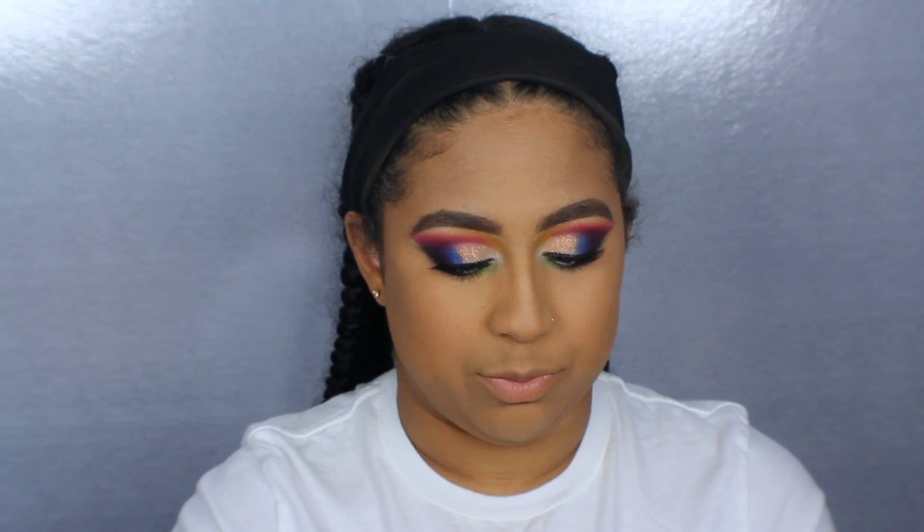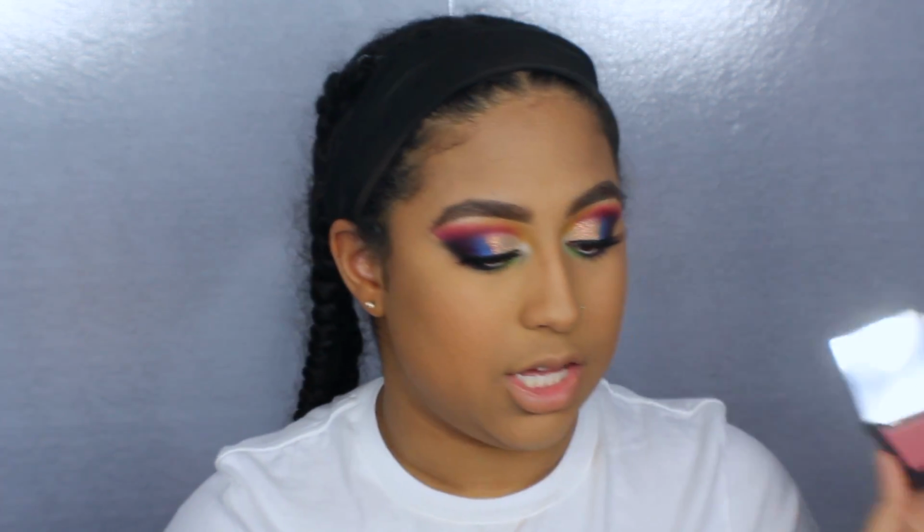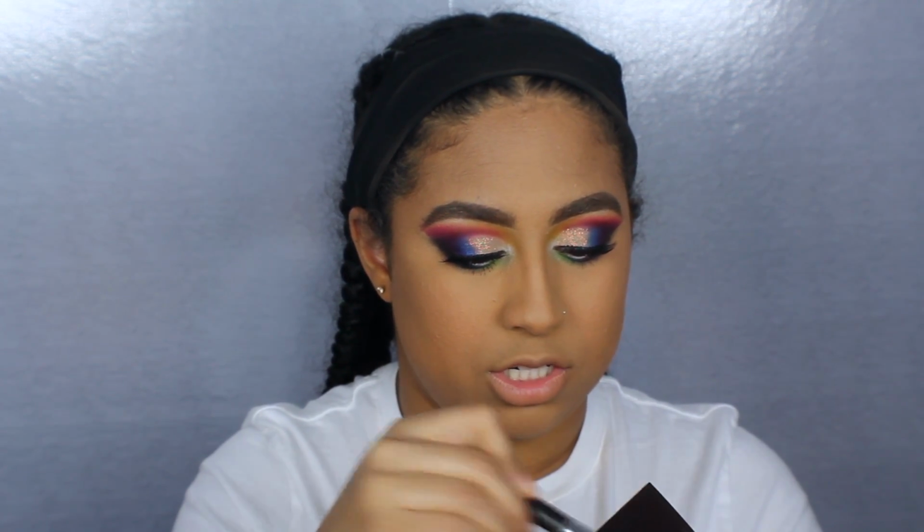So freaking pretty. I've actually never tried Laura Mercier's blush before, and this is what the blush looks like. Perfect for this look. So I'm going to be using my AOA Studio F13 brush to apply the blush. So I'm just going to take this on this fluffy brush, and it says it's buildable coverage.